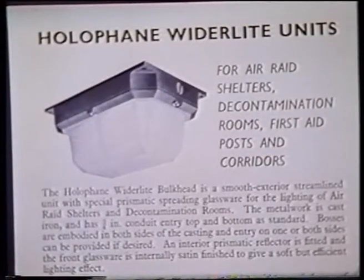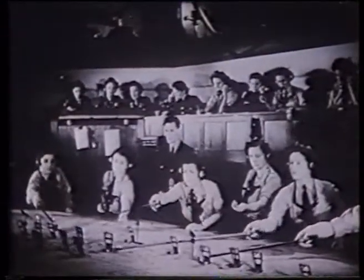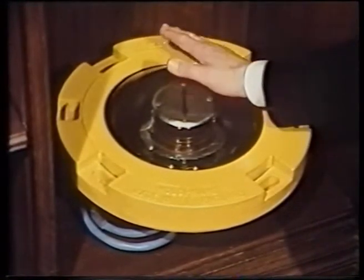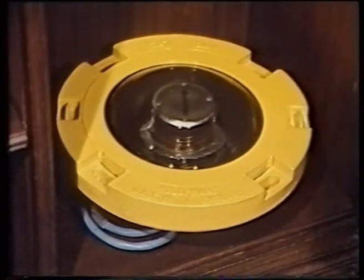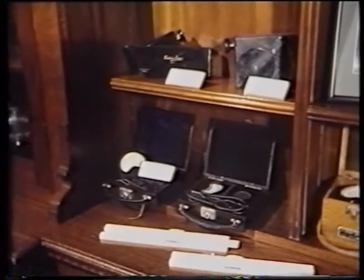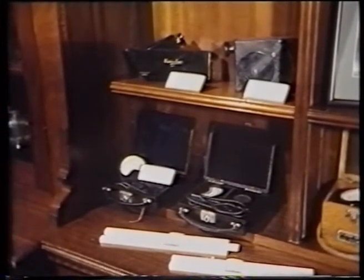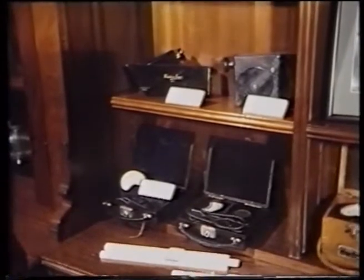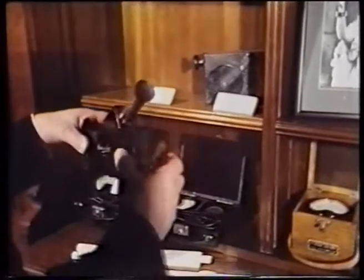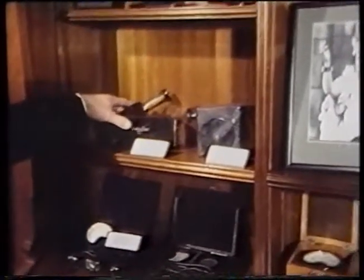When the war started, Holophane's expertise was used to light some of the most vital and secret operations. They produced runway lights, too, and they saw a good deal of use. The prismatic lenses were designed to take the weight of a landing aircraft. Many of them are still in service today. By this time, Holophane had become acknowledged experts, and whenever there was a particularly tricky problem, they were invariably called in. They even designed their own instruments to measure and calculate light levels more accurately.